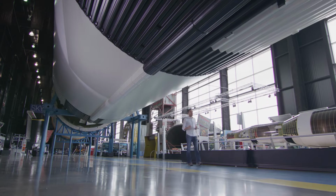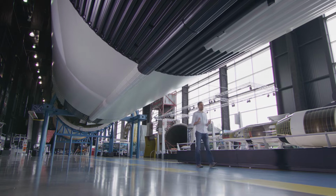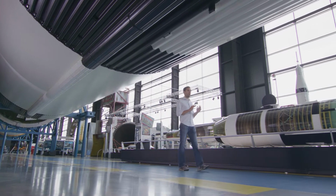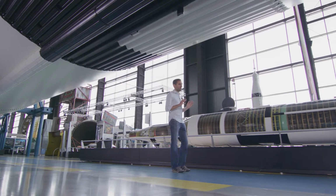The path forward is more autonomy. 3D Scan builds on the Skydio Autonomy engine. We're taking the next step. We're going from autonomous flight to automated workflows.